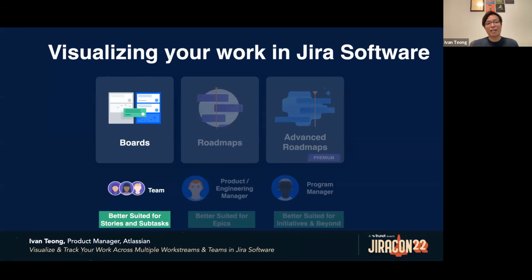You may be asking yourself, is it possible for me to visualize and track work across teams and work streams in Jira Software on boards? The answer is yes. Although boards are meant for the team level, the amazing thing is that you can still use them for a team of teams. So let's see how boards work for a team of teams. I will also be sharing some tips and tricks on how to set them up.